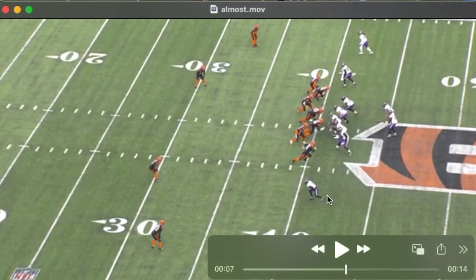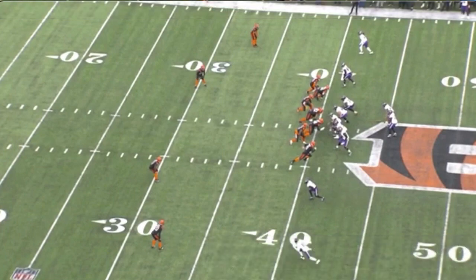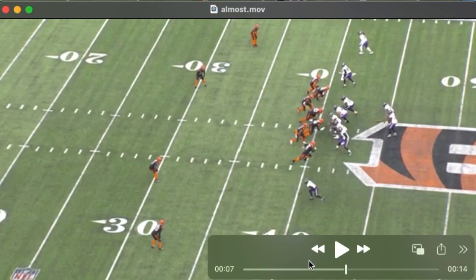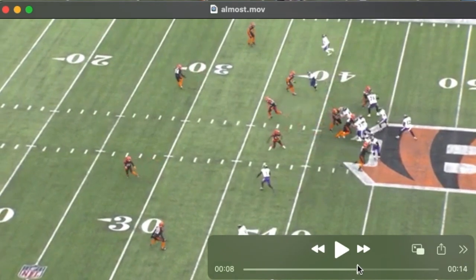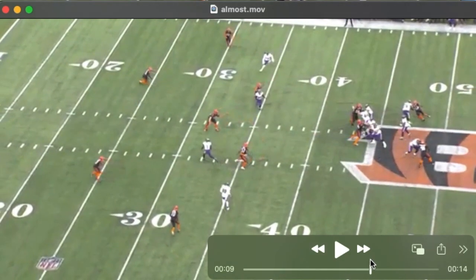When the Ravens line up in doubles, they play this particular coverage, which is to say they're going to play quarters to this side and then cut to the bottom. You can call that cover 6. You can call that quarter, half, whatever suits you.